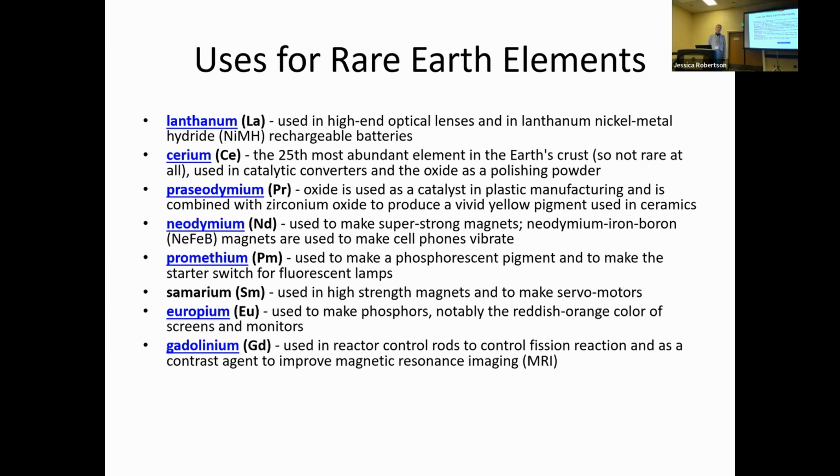The US would like to get away from them because they have to import most of their rare earth element minerals from China. And China has the ability to decide who gets rare earth elements. If we're not on good terms with China, we don't get as many. So the US, instead of trying to find rare earth element deposits, as was talked about, they're trying to get away from using the rare earth elements.